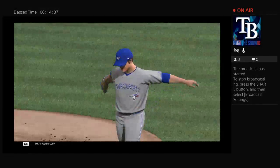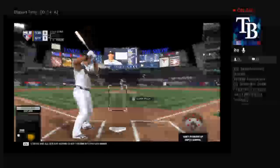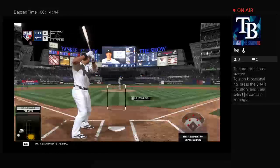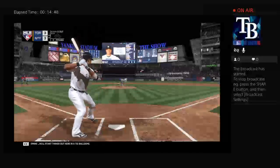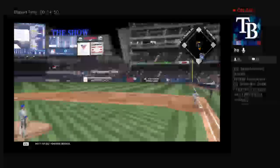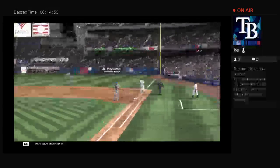Aaron Loup comes on to start the home 10th, and he's just hoping to get this one into the 11th inning. Stepping into the box, Austin Romine. He'll start things out here in a tie ball game. Hit out towards second. Travis gets down and dirty. How about that?